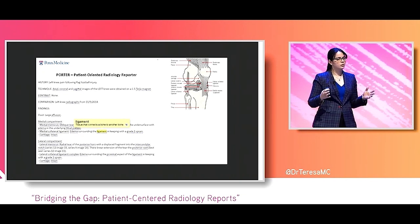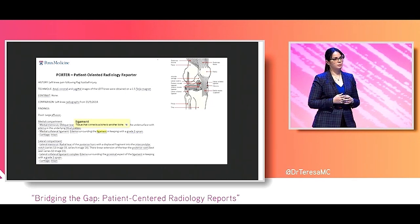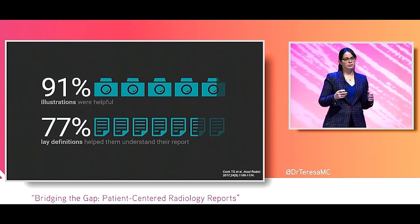Now, Porter is a tool which can be implemented into patient portals to annotate radiology reports with over 14,000 terms, lay definitions, and public domain illustrations. And preliminary results of Porter use show that 91% of patients found the illustrations to be helpful, and 77% of patients found that the lay definitions helped them to better understand the radiology report.